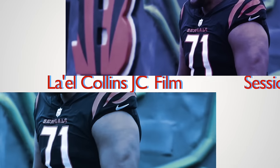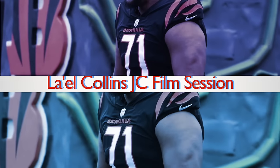Lyle Collins is a player that we just signed off the street in need of some help at tackle as well as the left guard position. Being injured last season, he was cut by the Bengals this past summer, and he's out to prove that he still belongs in the NFL.